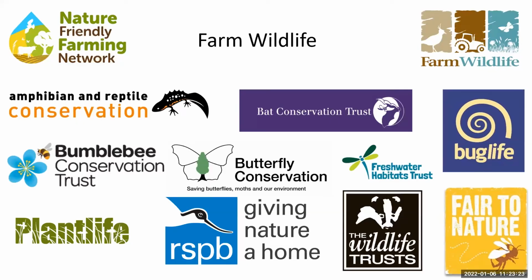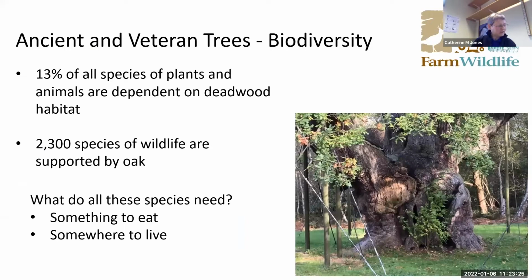Right, so back to the ancient and veteran trees and biodiversity. So ancient and veteran trees provide special environments. They provide fissures and flaking bark, water pockets, sap runs, soft decaying wood, crevices, holes and hollows, and these take time to replicate. It has been estimated that 13% of all species of plants and animals are dependent on deadwood habitat.